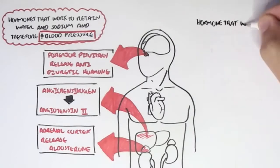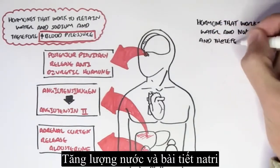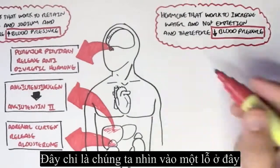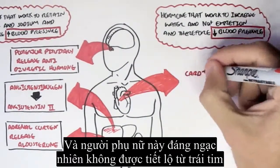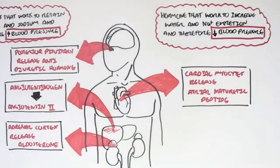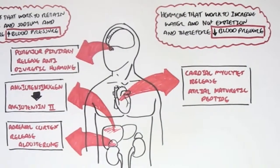Now, let's look at a hormone that works to increase water and sodium excretion and therefore aims to decrease blood pressure. We're only looking at one hormone here, and this hormone is surprisingly enough secreted from the heart. The hormone is known as atrial natriuretic peptide. And these are secreted from the atrial myocytes within the heart.